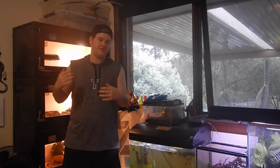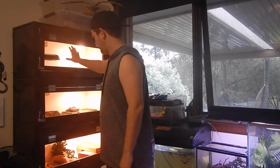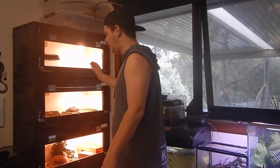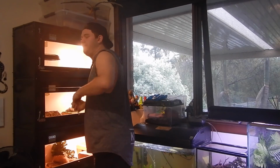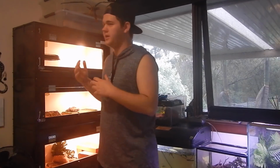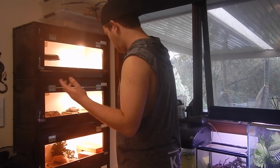Alright guys, so here's the other side of my room. Got a fish tank here, and obviously another unit behind me. It's got 4 units, all the same size. They're about 3 foot, 1 foot, 1 foot. Obviously blue tongue lizards. For you guys that don't know, blue tongue lizards are what I love the most, and I guess kind of what I specialise in, but I do have a variety of different animals as well. So we might start at the bottom for this one. I'm not sure if I'll get them out.